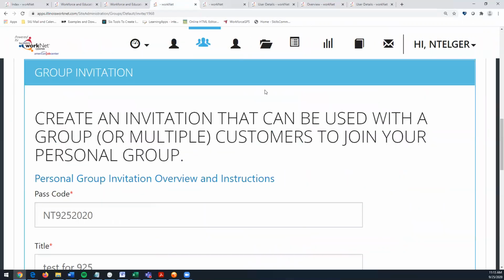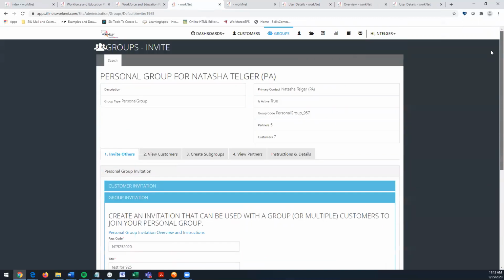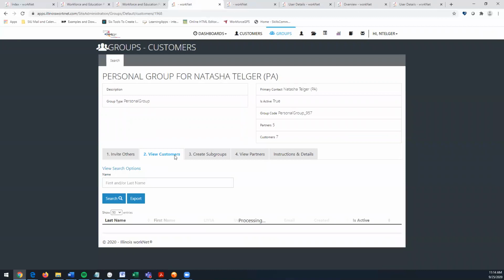So let me go back to not make that so huge. Let's say, pretending that we can all be in larger groups right now, it's a different time, maybe you have 15 people in a group or 6 people in a group. They're in your office, you have those instructions, and you give it to everybody. They do this all at the same time. Next thing you know, as soon as they accept that invitation, they're going to go into your view customers.